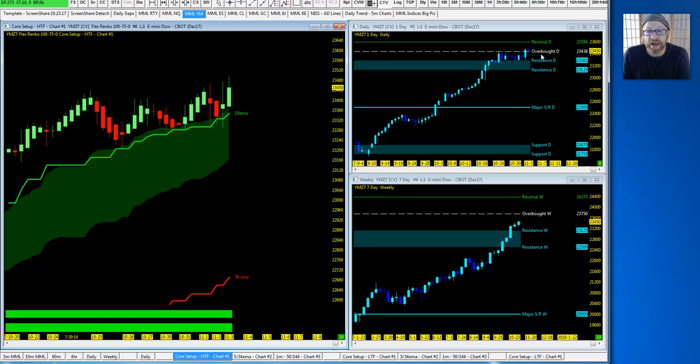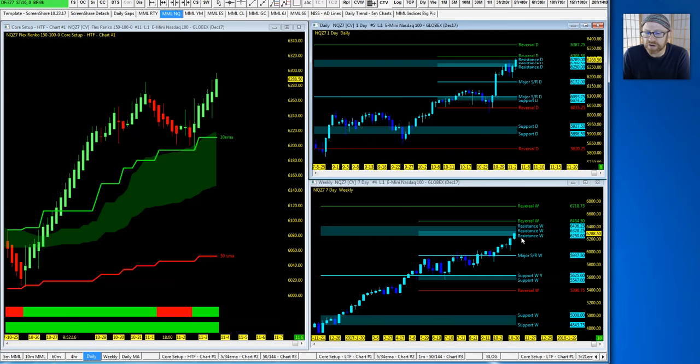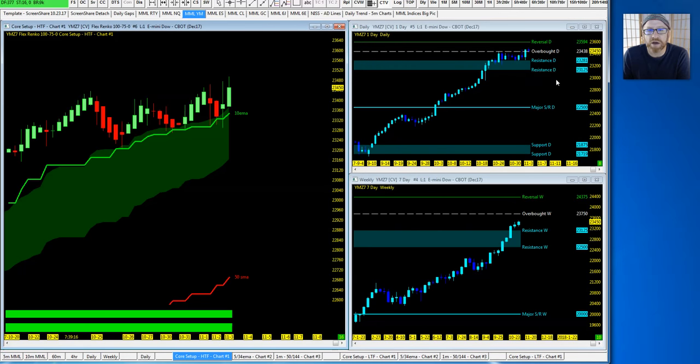Same picture on the YM as we are a little bit higher up here in the overboughts. The NQ being the one index of the three, YM and ES and NQ, which is just starting to reach those resistance levels. As you can see here, the rest already into the past resistance, up into the overbought reversal area. Price action continues to hold upside daily. YM, there's your levels upside.